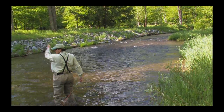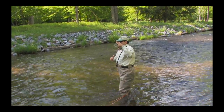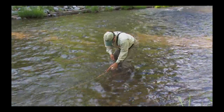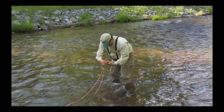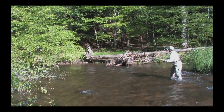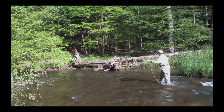There he is. Whoa. I would say that was a little aggressive of a hook set, but I got him. Sooner or later, he'd come back and try to take it from me. Well, that's a tiny little guy there. So he's up. There he is. Good shot, Joe. There we go. That's a good one.